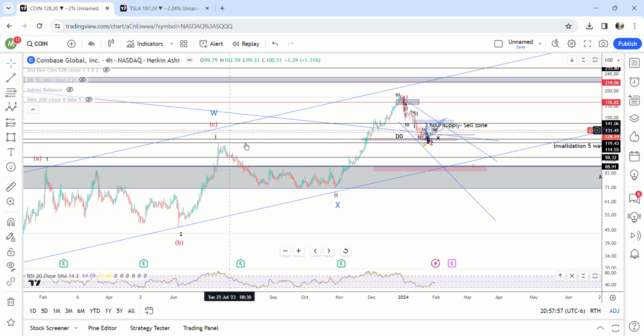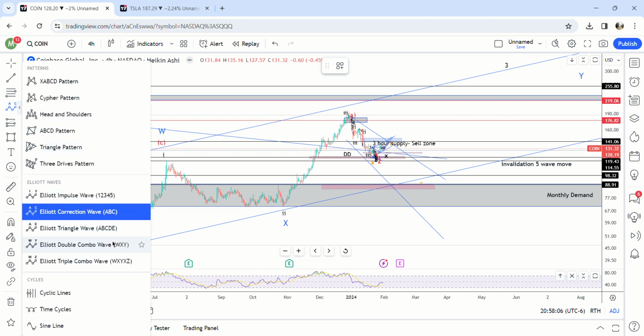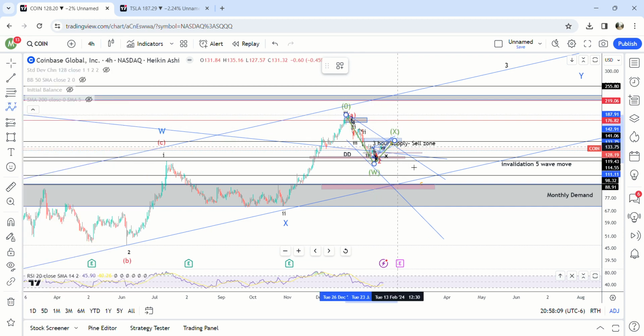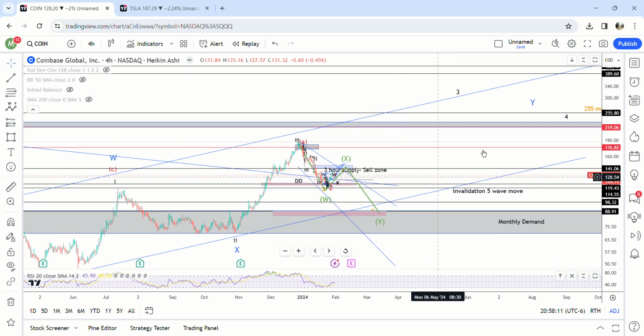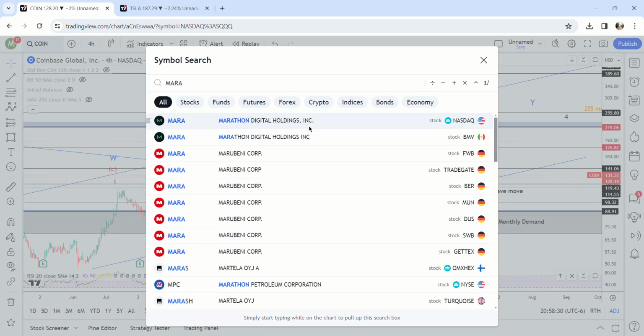So again, let's zoom out here on the chart. We have WXA, and we're looking at this like that, and then it's going to go to 260. So we're not there yet, but in late March, you're looking at a move all the way down here, sub 100, in my opinion. That's monthly demand down here. So you've got to be careful on this next melt up because after it's over with, everything's going to fall off a cliff.